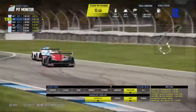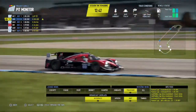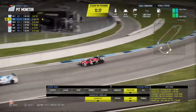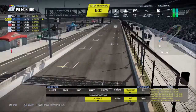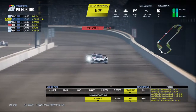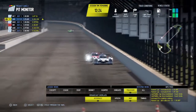Closing up now, 2 tenths behind. Let's see if he can go from the exit of this corner. There's a long straight after this. See if he can tuck it in inside the slipstream and make the move on the inside of turn 1. He might have the shot here coming onto the straightaway. He's right in McToasty's wake, but I don't know that he's got enough. He's not going to make it this time, but he's setting up for it.